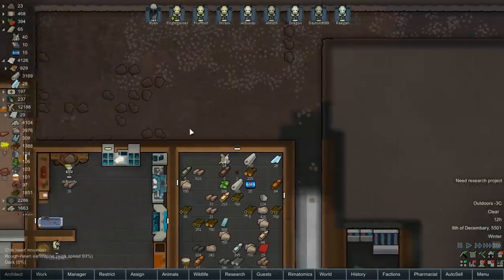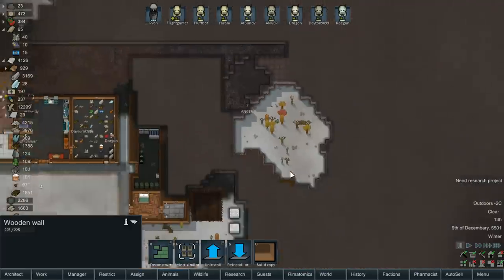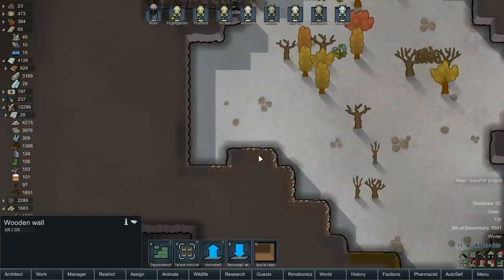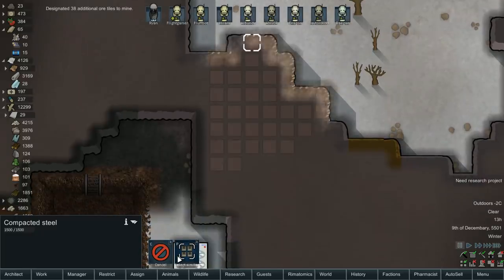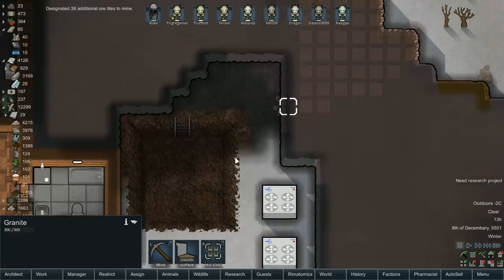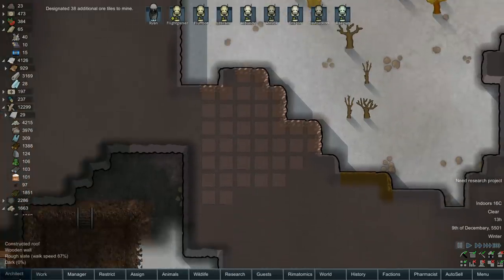How's the mining? This is getting mined. We're going to want the area revealed. Please don't be massive. Oh, son of a bitch. That's actually not bad, because we're going to kind of need an outdoor area anyways. How big is this? It goes right up against there. We could fill that in. That way we can mine that later.